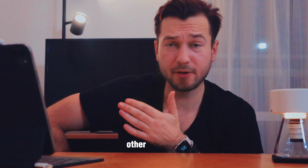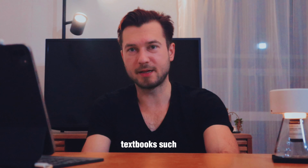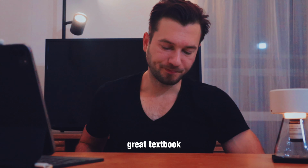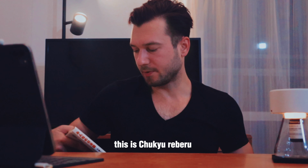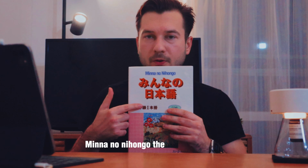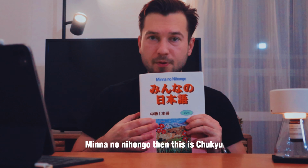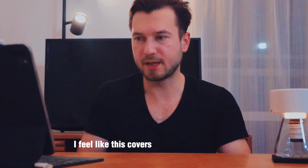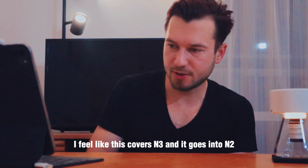So, other than that, I do use textbooks such as, let me pull one out. Minna no Nihongo, great textbook. This is Chuukyuu level, right? So it says Minna no Nihongo, then this is Chuukyuu, intermediate level. I feel like this covers N3 and it goes into N2, so I use it.